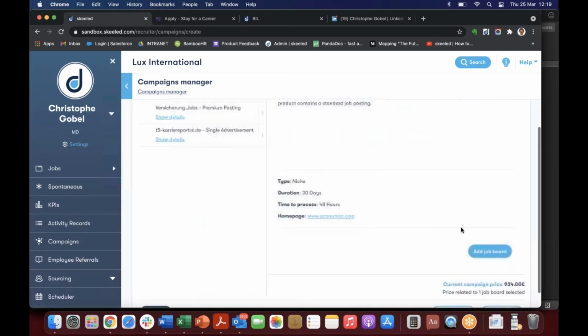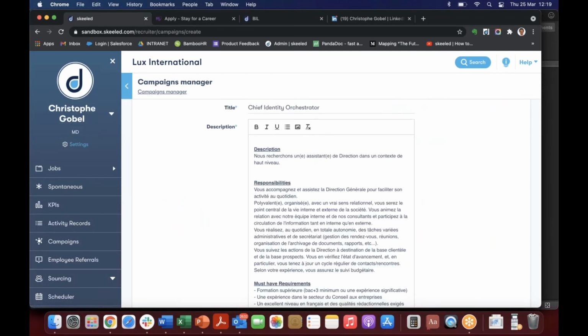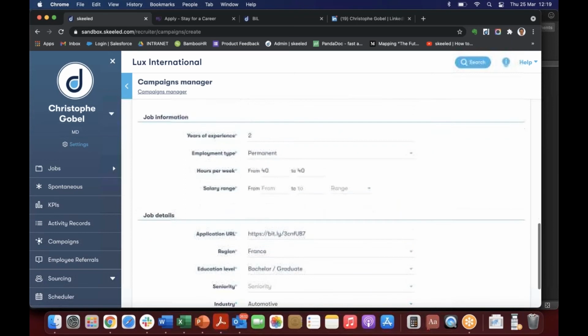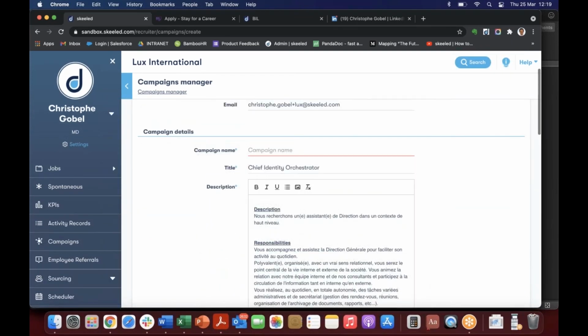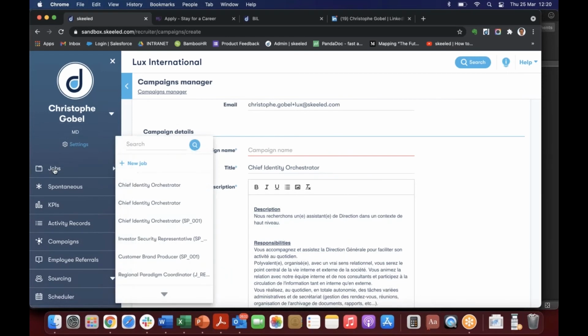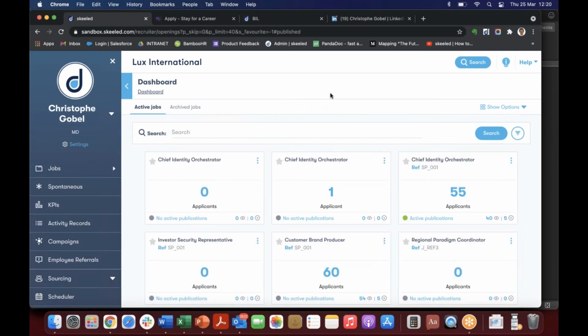Now, the interesting thing to highlight is that all the billing actually happens through us. So you wouldn't have to register with all those 2,000 different job boards in order to post onto them. So all the billing happens through Skeeled. Saves people running campaigns a lot of time and effort.